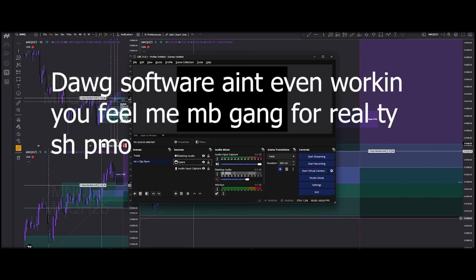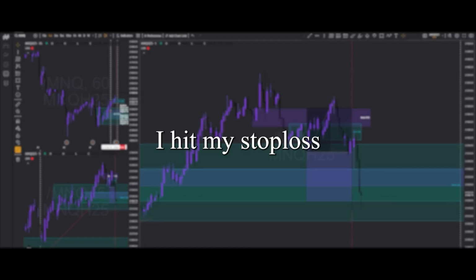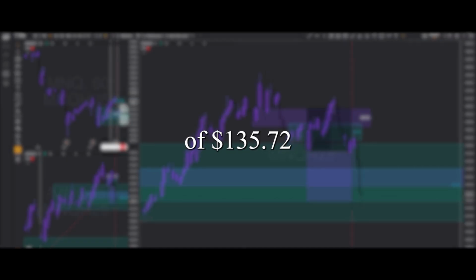And looking at the potential entry here, I saw this 5-minute fair value gap get tapped into and continue lower. Because of this confirmation, I placed the continuation entry at the recent low. Price did come down and hit my entry, but it lost quite a lot of its bearish momentum, which I didn't expect. Price then stalled for a bit before finally heading up and hitting my stop loss for a loss of $135.72.